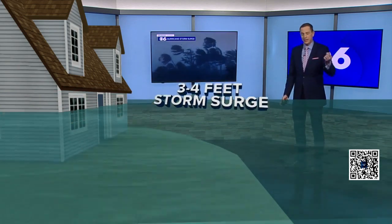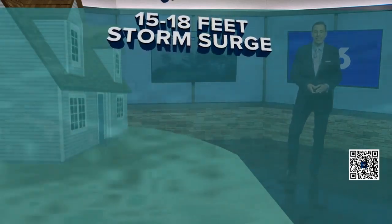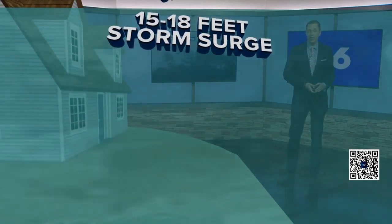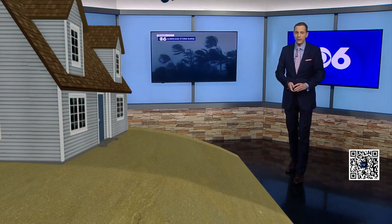But in the case of today, when we had almost a Category 5 hurricane, the storm surge into some spots in west central Florida was 15 to 18 feet. That's almost as high as 2-story buildings. In fact, just a couple inches from below the roof line. We, on the other hand, are just going to see rain from this, and we do need some rain. With more on that, here's Zach.